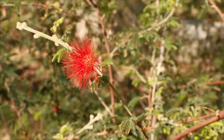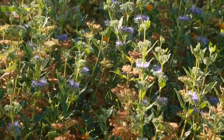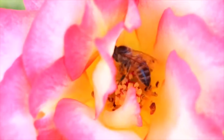There's a lot of information available about specific plants that specific pollinators enjoy, but having this diversity really can draw them to your space, and even in a relatively small space.